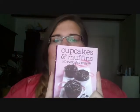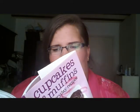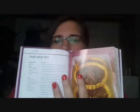And the last one I picked up in Asda yesterday, Cupcakes and Muffins. Now, I looked through this and it just is amazing. Again, sections, fruit and nut, yeah, I like fruit, but not in a cupcake. Chocolate, special occasions, simply delicious and healthy options. But it's amazing. There's cupcakes and muffins, but there's also things like caramel shortbread. I think there's brownies and some sort of tarts, maple pecan tarts.